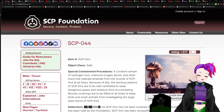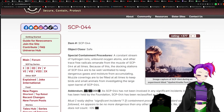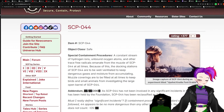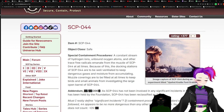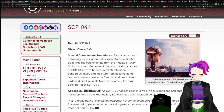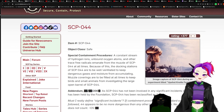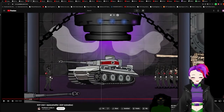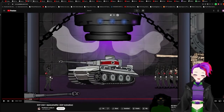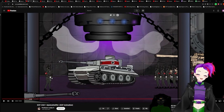That's what that anomaly is talking about, because in the picture, hold on, it pretty much describes the weapon being fired. Oh, man. Yeah, so I think it's talking about SCP-044 right there. Probably. Yeah. Let's see what else they change. Let's finish this off and then rank it.